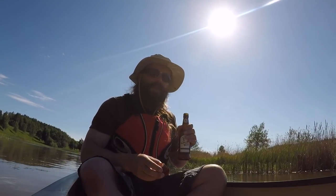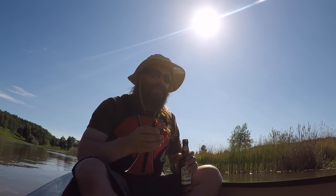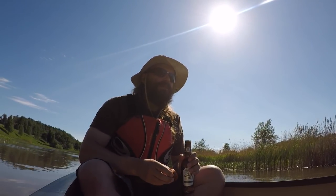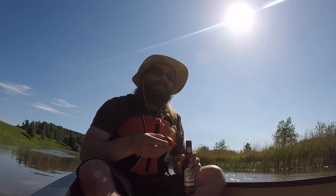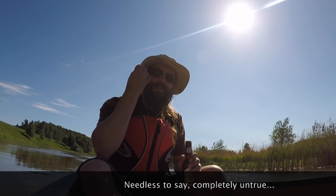A dragonfly. I really like dragonflies. In Norwegian, they're called something entirely different. They are called øyenstikkere, which in English means that they go for your eyes. They will sting you in your eye.